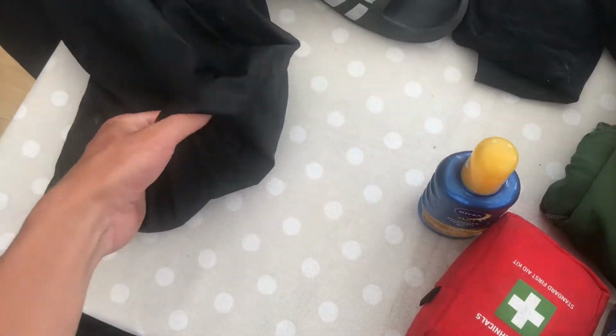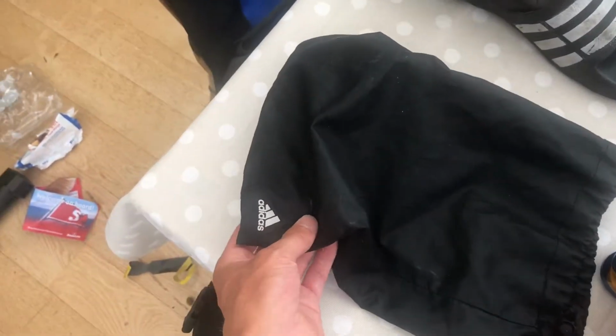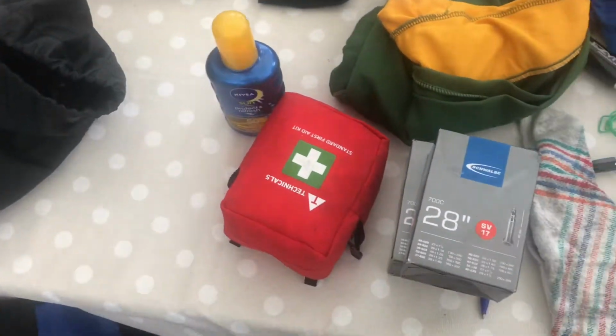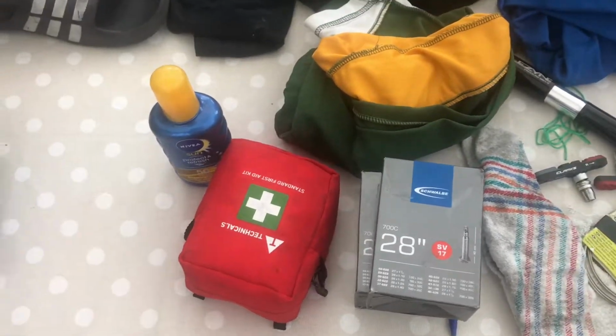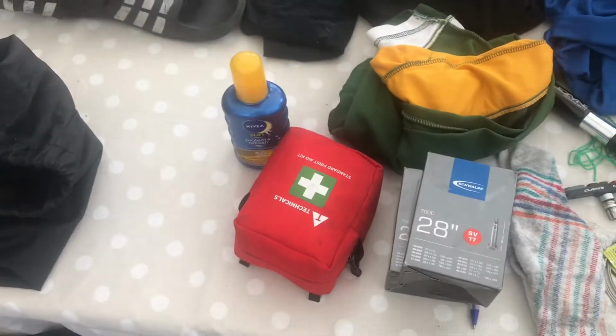This is the food bag. It's just a crappy little bag that I had knocking about, not a dry bag or anything. I kept all my food in there, but the food's not that interesting, so I'll leave that. But it's good to keep things in their own bags in the panniers, because then I can just yank that out and know that all the food was in there when I wanted to eat.